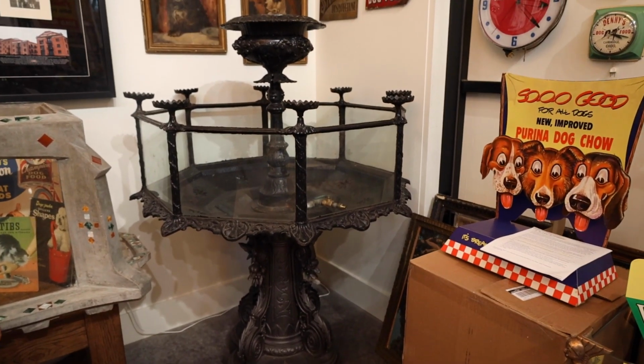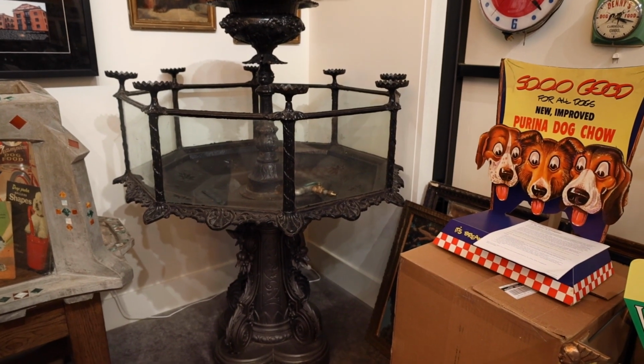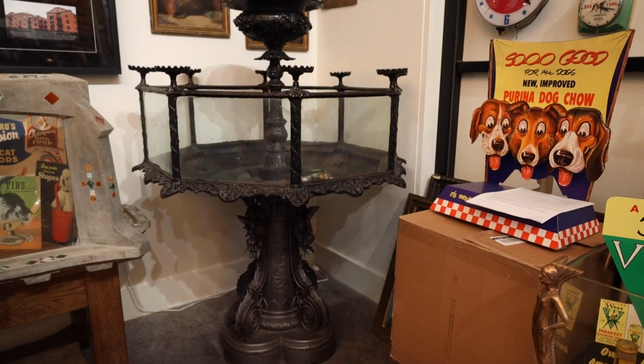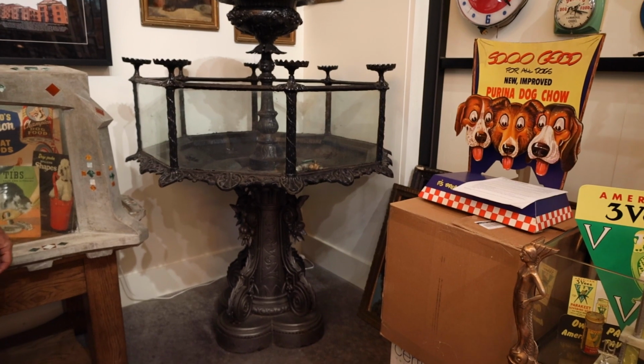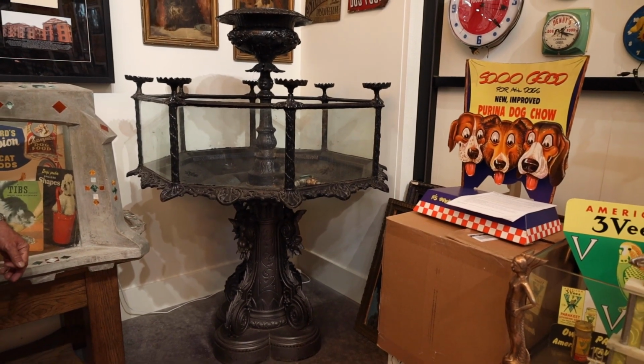Fisk's arch rival and nemesis was the Mott Company. They also made fountain aquariums, very beautiful ones. They made phenomenal fountains as well. Mott was bought out by a very large plumbing type company that's still around today.